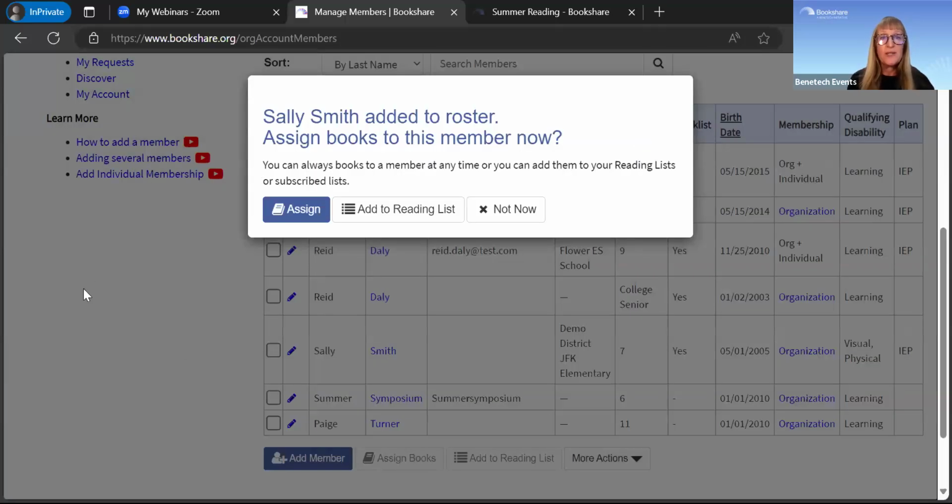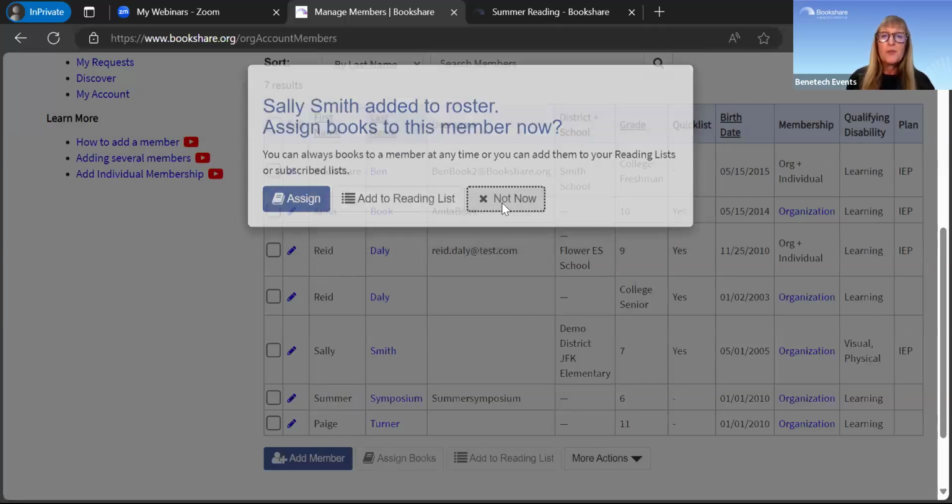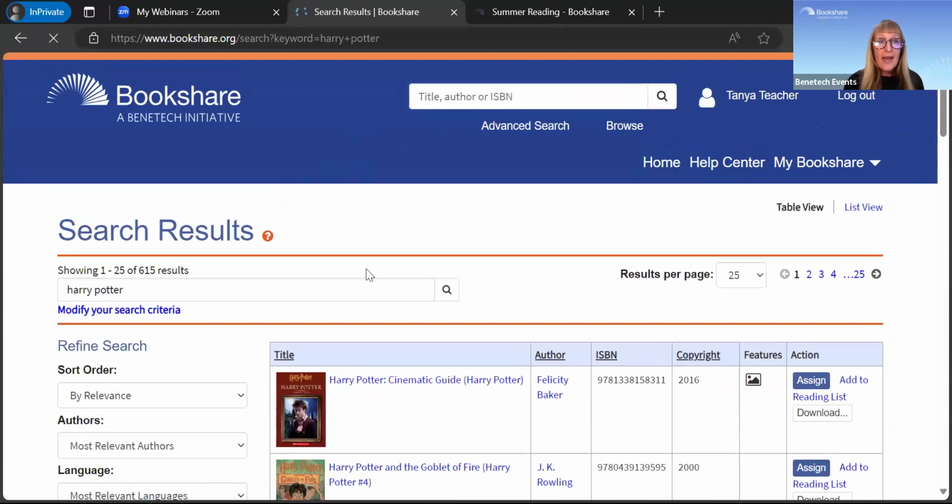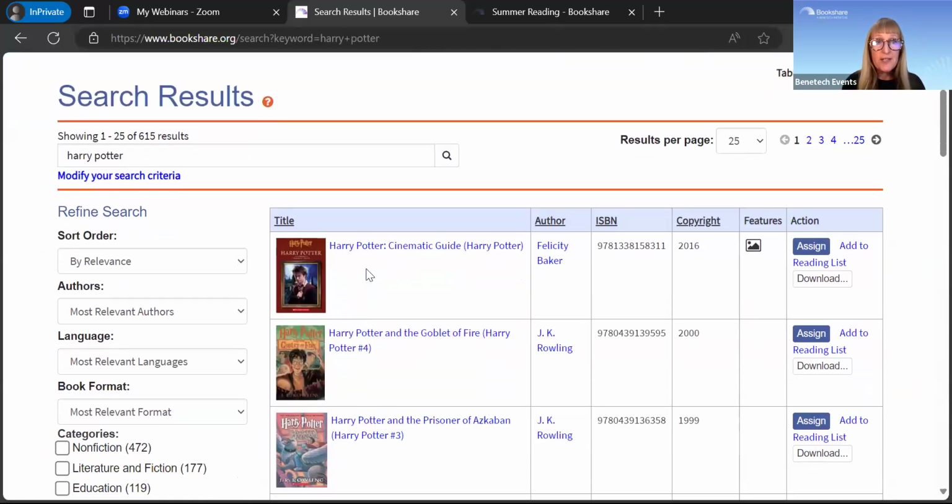So I've added my students. Now I'm going to want to assign books to them. There's two ways to assign books: one using what we call the assign button, and you can also create reading lists. I will demonstrate today how to assign a book using the assign button, but first you're going to want to find a book. You can search for a book in the search bar by title, author, or ISBN. I will just put in Harry Potter. And it pulled up 615 results.